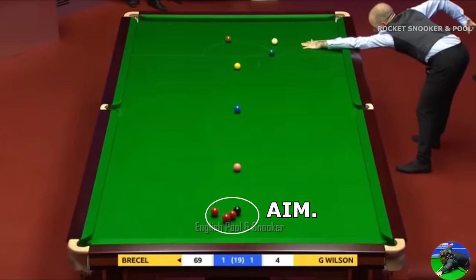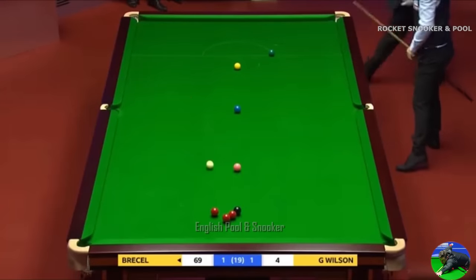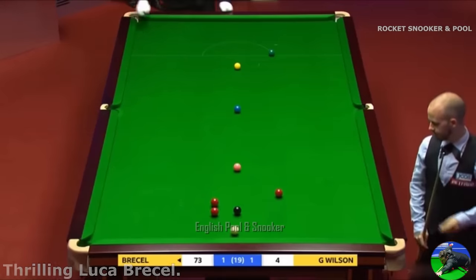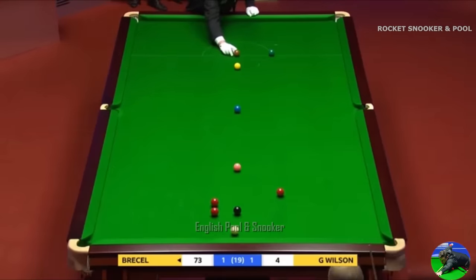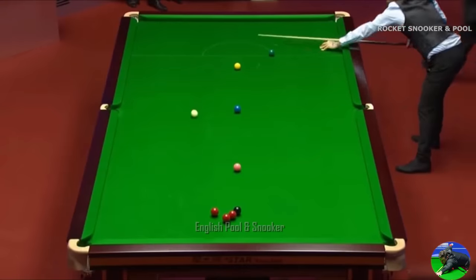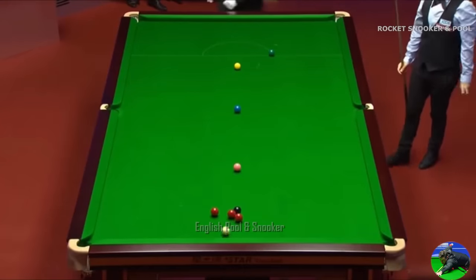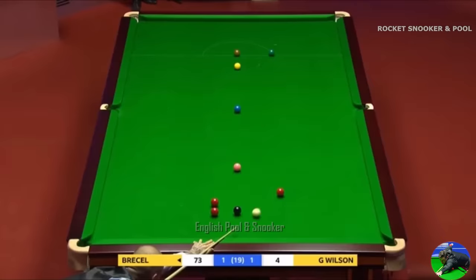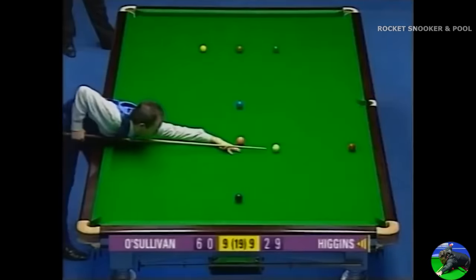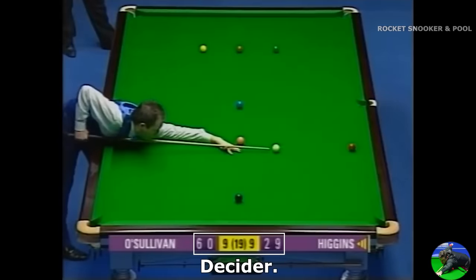Following Luca Bressel's brilliant opener from brown to the reds. Oh, look at this first shot. Great effort. Just have a look at the cue ball here, as it arcs into the reds. Looks close. Next is John Higgins' unbelievable double in the deciding frame of the final against the Rocket.